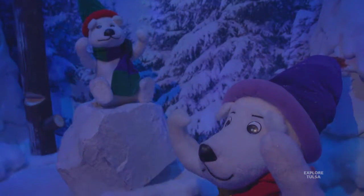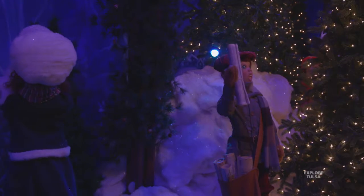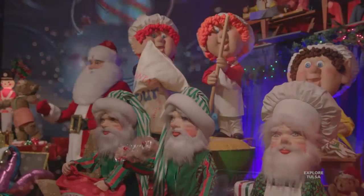But seeing kids walk by, a lot of the kids that come through here have never experienced this, because there's really nothing like it around here in Oklahoma. So it's different, because it grows on them, and the smile on their face. Because how many times can you walk in somewhere and see Santa's elves in a workshop?